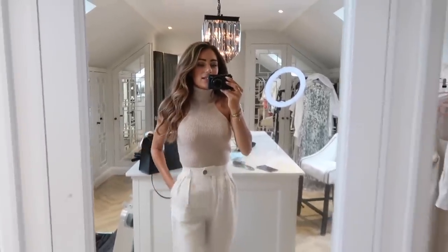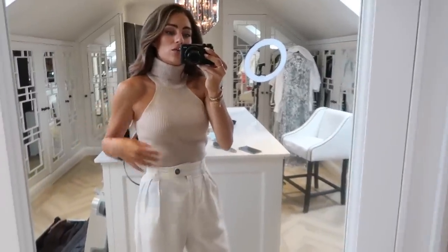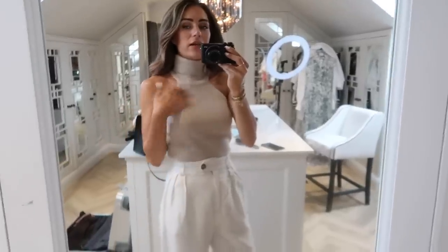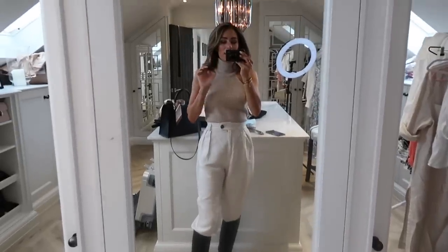Honestly, all I wanted to do this morning was to wear bits from my collection because I'm that much in love with it. But instead, today I am wearing this. I've got some linen trousers on and this kind of knitted roll neck, which I absolutely love. It's kind of an oatmeal-y color, and some Hermes boots and my Hermes bag with Twilly.